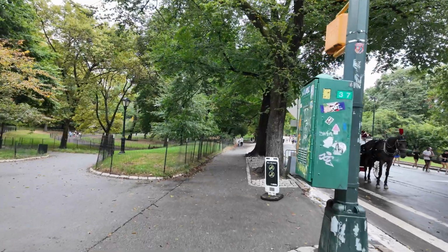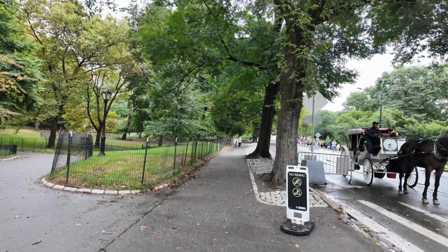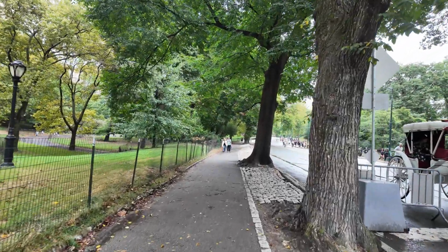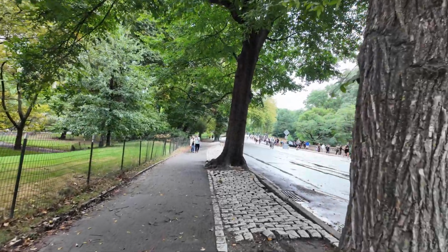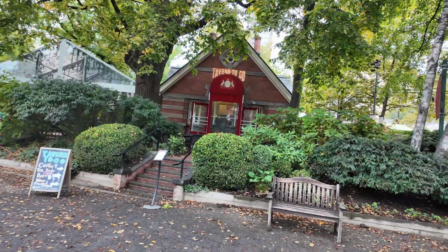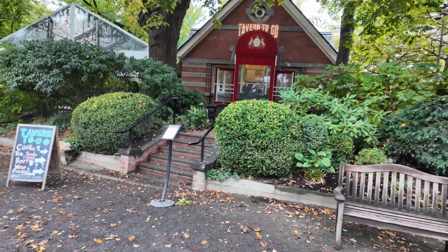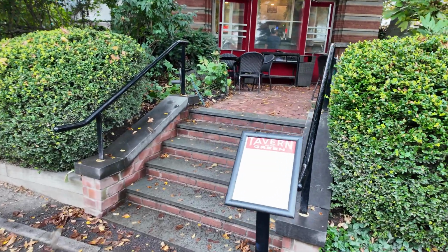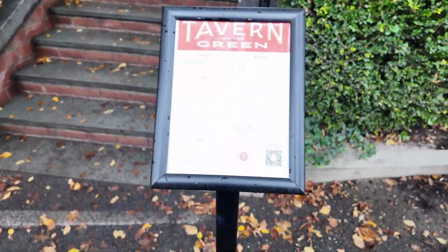It was fun seeing everybody running in the park that day. There were a lot of people running, a lot of different running groups also in the park. On our way up to the New York Historical Society, we passed the Tavern on the Green restaurant, which looked really interesting. They had a little quick service area outside where you could pick up food and beverages. We had just eaten, so we didn't stop there, but I'd like to stop there in the future.